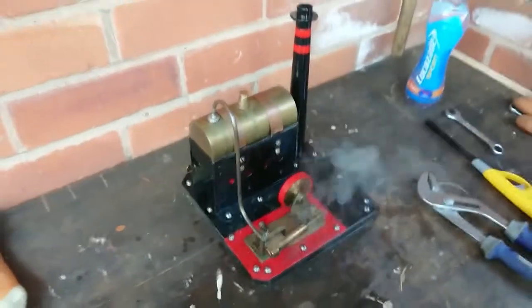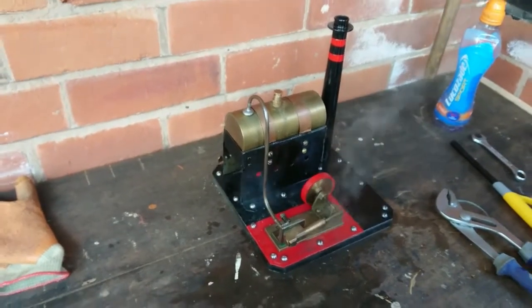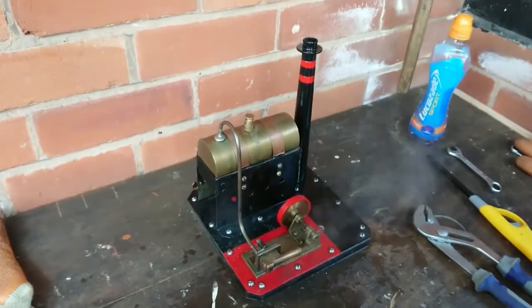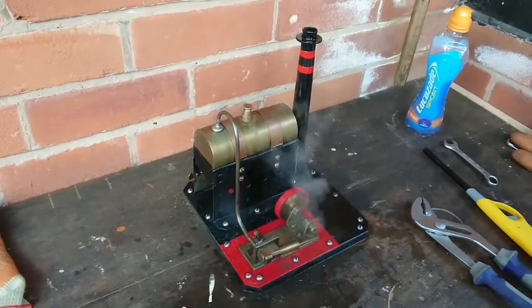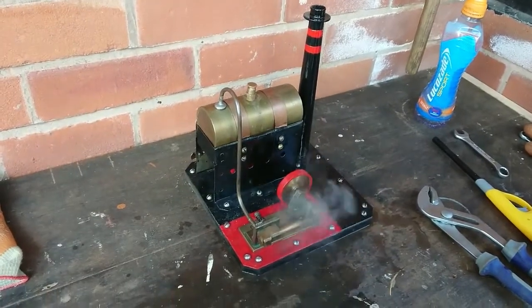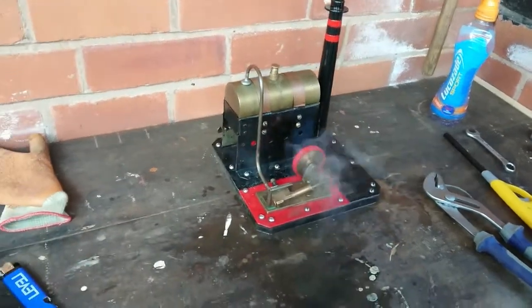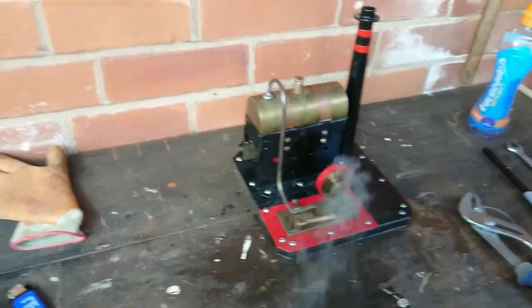Well, this is the sort of thing that he made, you see, and it's a lot of flawless. There's a lot of mistakes he's done when making it. I mean, the boiler's oversized and all sorts, but I didn't think I'd pull that off, to be honest. And now it won't stop.